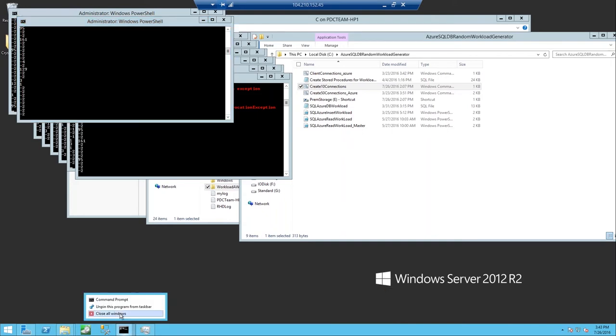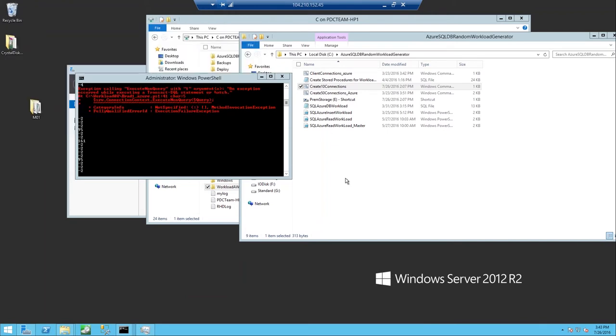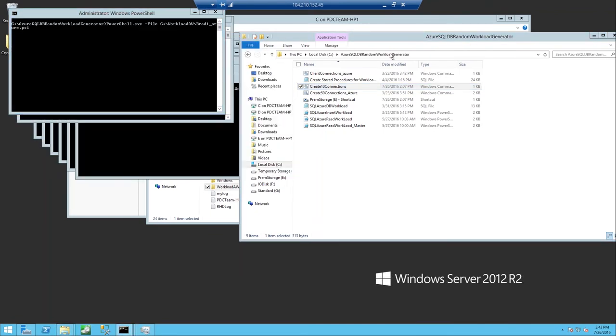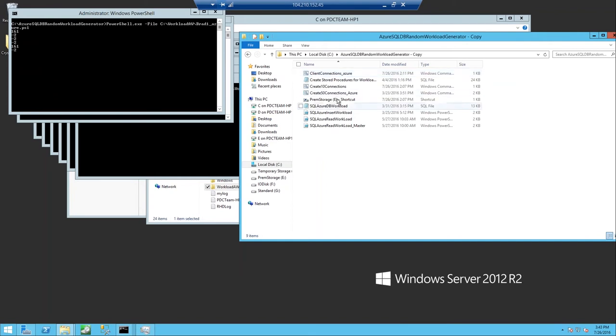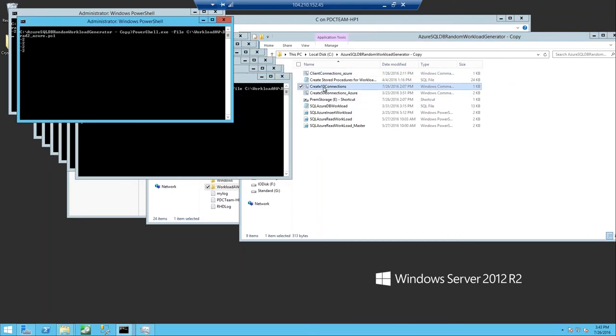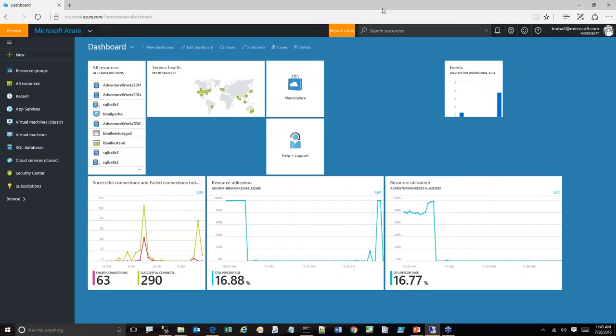Let me close these and I'm going to reopen them. Then I'm going to run the exact same workload, and I'll get both of these going now against my premium. So I should have 20 total command windows as this should begin to pick up across the board.